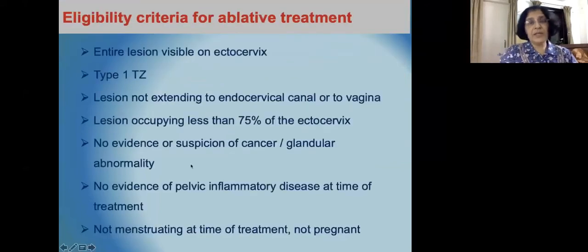So there are certain eligibility criteria for ablative treatment, and as we have seen in the WHO guidelines, this treatment modality can be used for any grade of CIN. Even CIN3 can be treated by ablative treatment, provided certain eligibility criteria are followed and not missed. The first and important criterion is that the lesion should be visible on the ectocervix. It has to be a type 1 transformation zone.